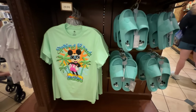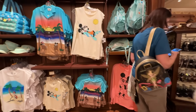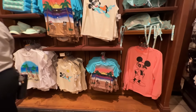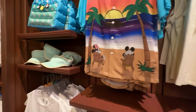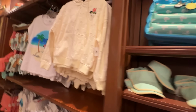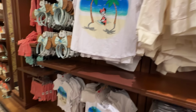So this is their Spring Break 2024 collection, which I feel like Spring Break is kind of over. I like how it feels like a retro Panama City or something. Yeah, it literally does. That's funny. It's definitely summer vibes too, obviously. Would you wear this, Garrett? That's not my vibe though. This is kind of cute, but I don't need that in my life.